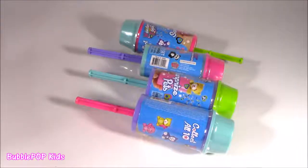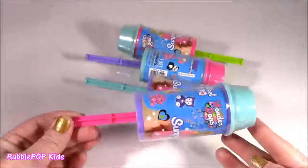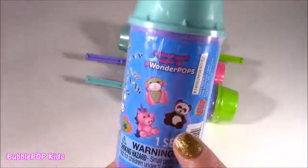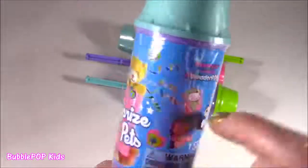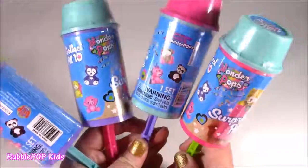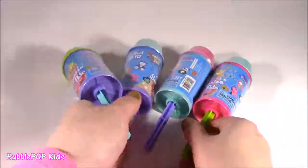So when I saw these, obviously I grabbed all of them. There were only 4 left, and I hope we get 4 different ones. Definitely want that panda. Look at that little monkey. I don't know, I love the colors. I think these are like the craziest little things. They almost look like popsicles.